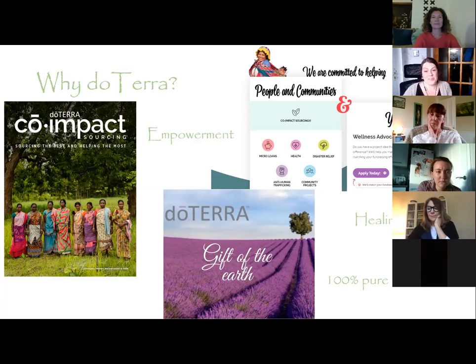place. So through the co-impact sourcing, doTerra is quite literally lifting these communities out of poverty. doTerra don't actually own any of the land they source from. Instead, they work with the communities, empowering them and helping them to create partnerships, sustainable jobs, and giving them a reliable income for their families.